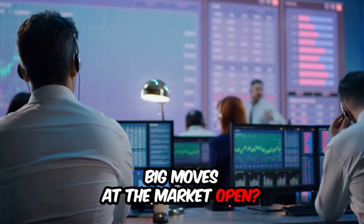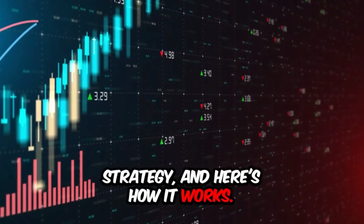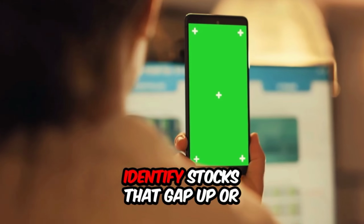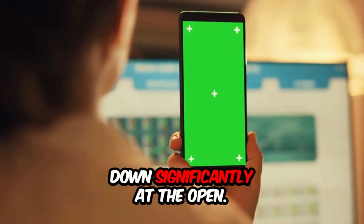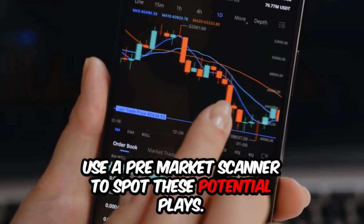Big moves at the market open. It's all about the gap and go strategy, and here's how it works. Step 1. Identify stocks that gap up or down significantly at the open. Use a pre-market scanner to spot these potential plays.